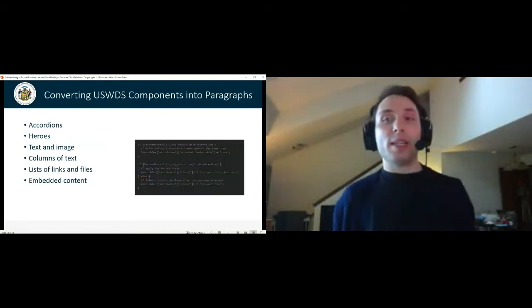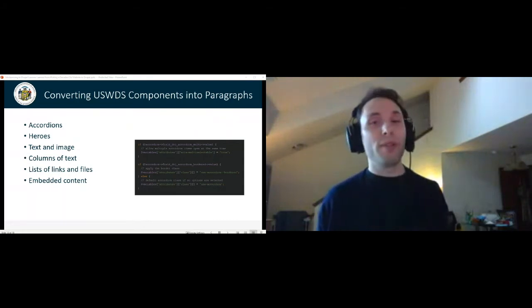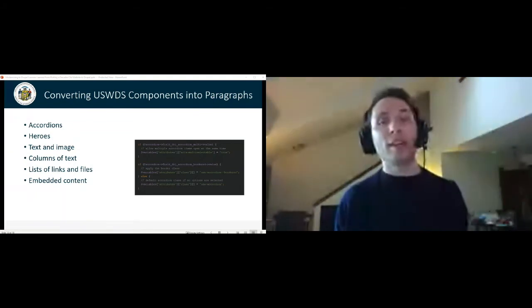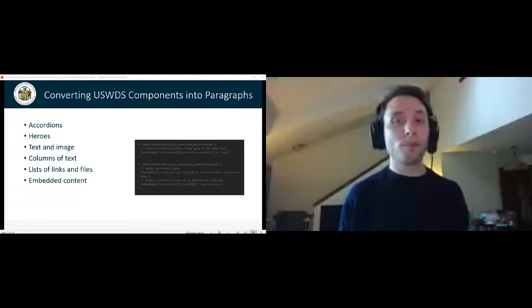We converted the components into paragraphs. Some of the paragraphs that we created were accordions, heroes. We have a text and image paragraph. We do columns of texts, list of links and files, and embedded content. This matched the content that our authors were using on the old platform.